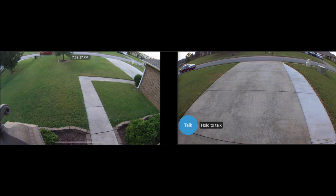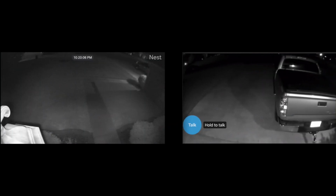Here's something I especially wanted to do, is show you a side by side. Left is the Nest. The right side is the Blink. As you can see, there's very little difference. And here's a night shot of it all. There's not a whole lot of difference. There's a little bit of difference in the graininess of it, but I think the main reason for that is on the Blink camera, I've got a light on right there, so it's not exactly apples to apples, but it's pretty close. You can tell that it's a pretty comparable picture.